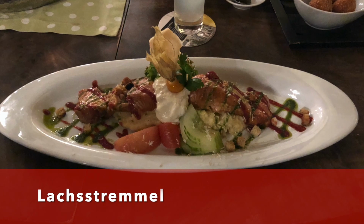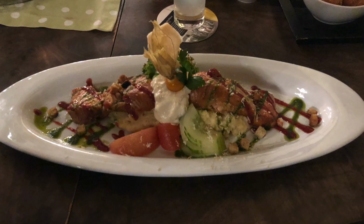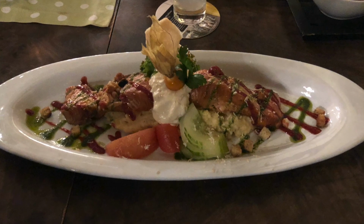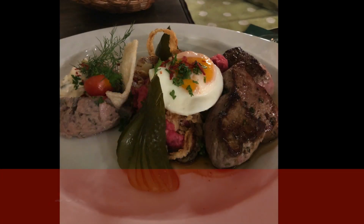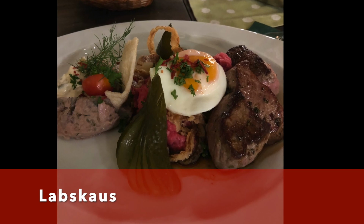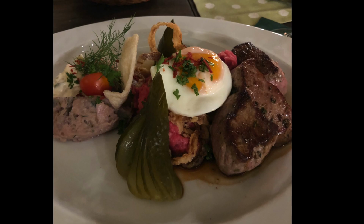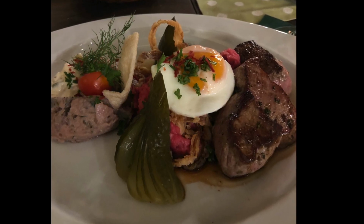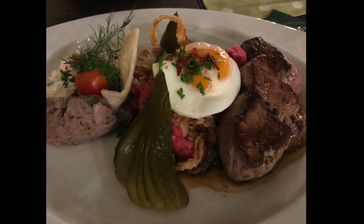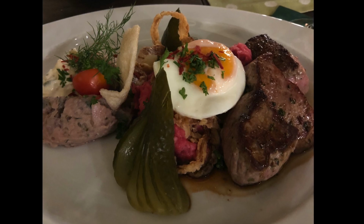Matthias went for warm smoked salmon, horseradish mashed potatoes with apple cream and herb pesto, as well as lingonberry and croutons. I went for Lapskaus, which is a culinary specialty from northern Germany. The dish became very popular among sailors and seamen. Traditionally, it is served a bit differently, but on the plate here I had a medium rare veal, herring and onion tartare, mashed potatoes with beetroots, egg and pickles.